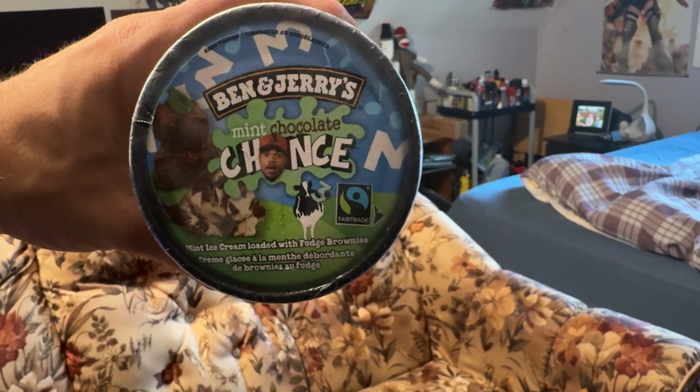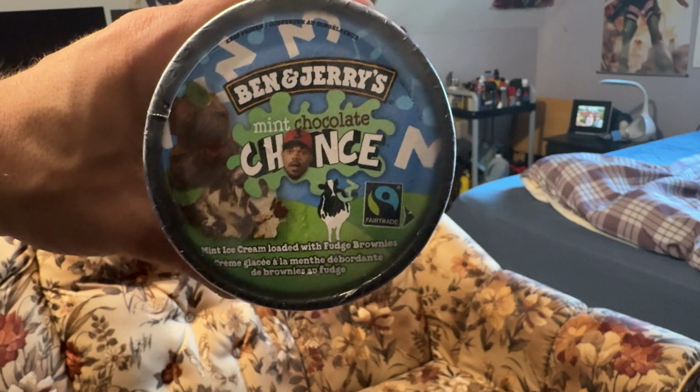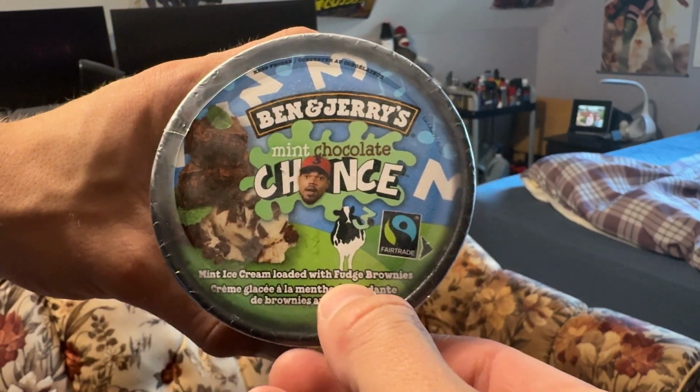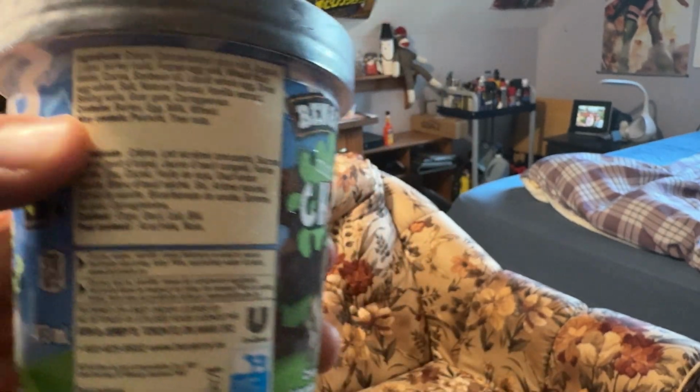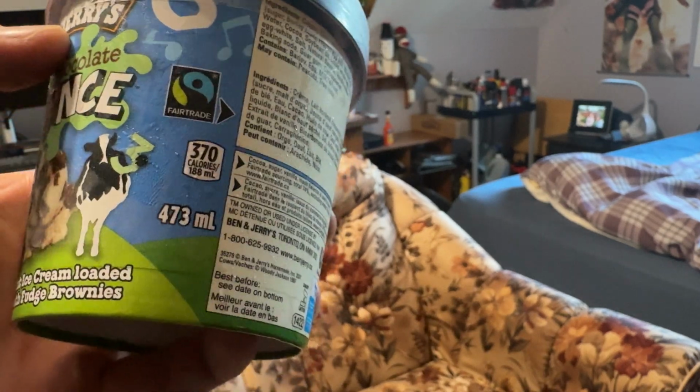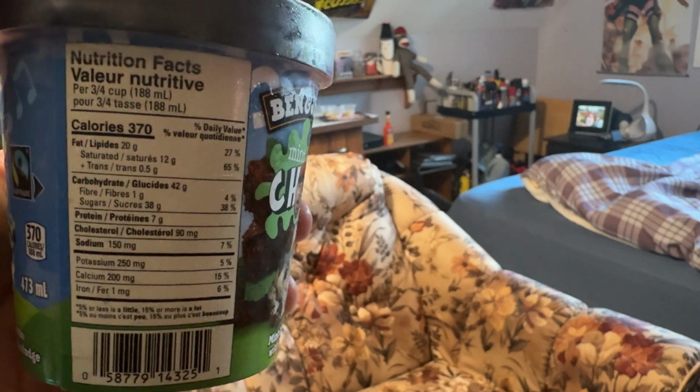This time we'll be taking a look at the Mint Chocolate Chance. This is mint ice cream loaded with fudge brownies. Nice and simple. You can look at the recipes there. Cream's the first one as usual. You've got ballpark 1,000 calories, maybe a bit less in the whole thing, something like that.